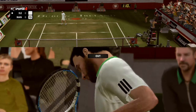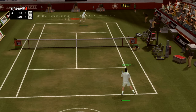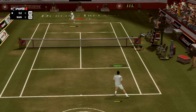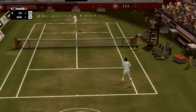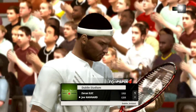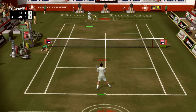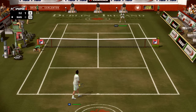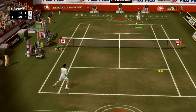That's long. 40-15. Yeah, good shot from Ilic there to finish us off. He wins the opening game. Gonna try and go inside out there, get a forehand right into the corner, but a bit like that really.